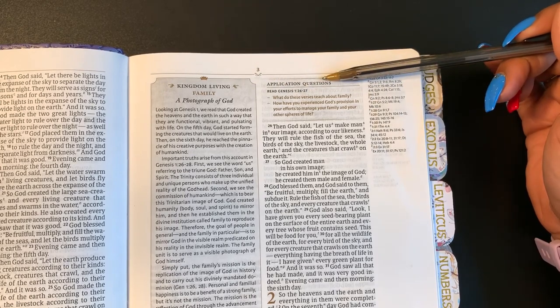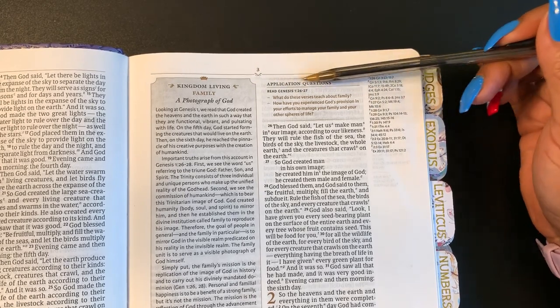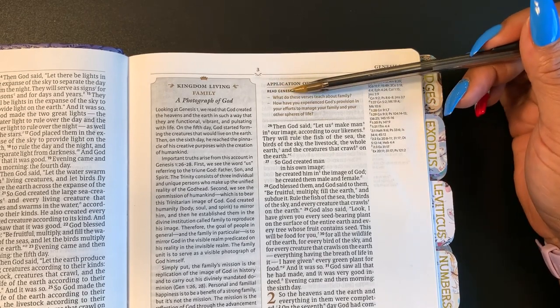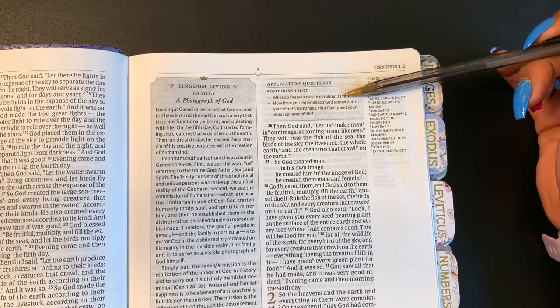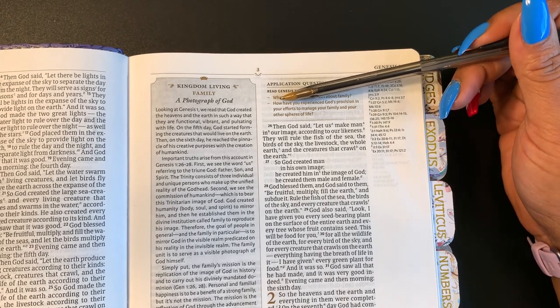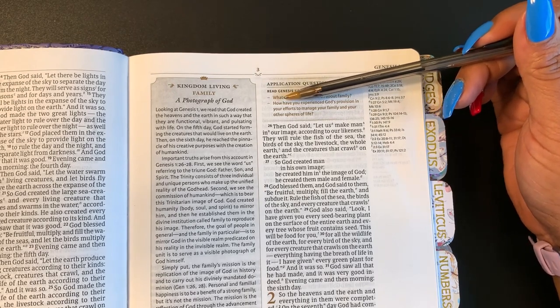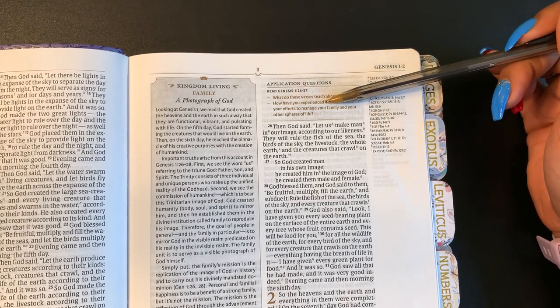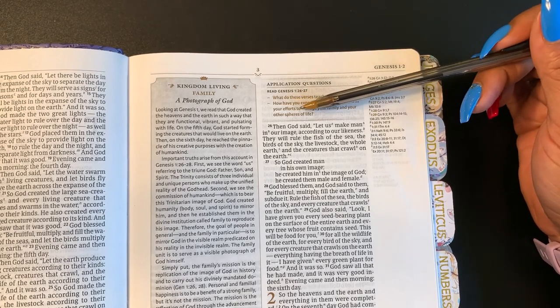Application, this is what I like to focus on, application questions. It's telling you to read that section, and then it's asking you, what do these verses teach about family? You give your interpretation of what you read. What did the Holy Spirit give you once you read it? And then it says, how have you experienced God's provision in your efforts to manage your family and other spheres of life?